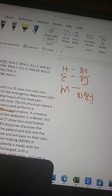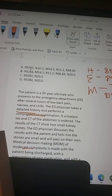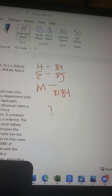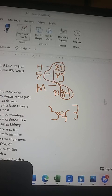Are we 2 of 3 or 3 of 3 in the ER? How many components have to match? Our 85 is high, right? We're 3 of 3. All right. Since we're 3 of 3, we don't delete one of them. We're going to keep them all. And we can bill which one? What would be our answer? So our answer is going to be 84.